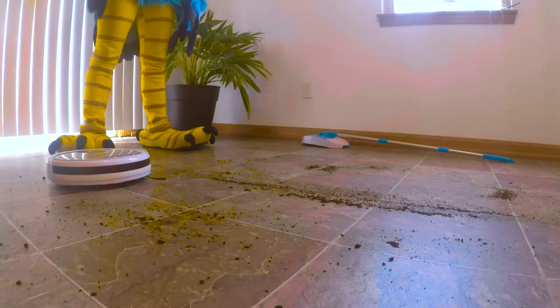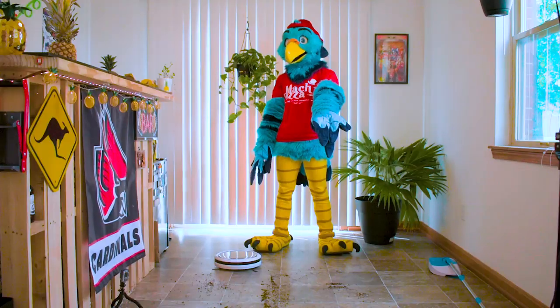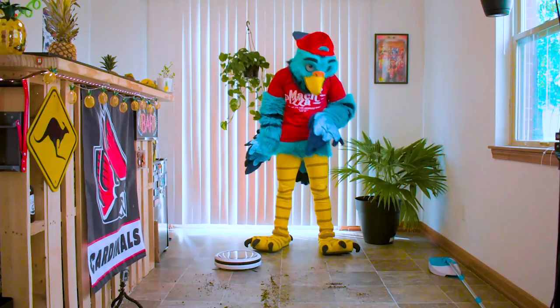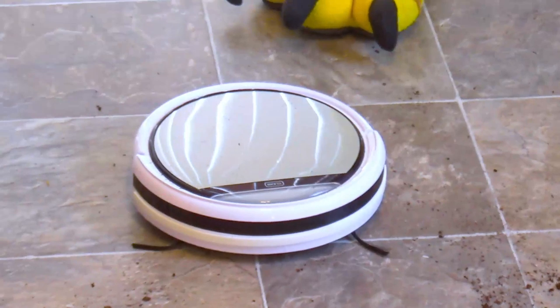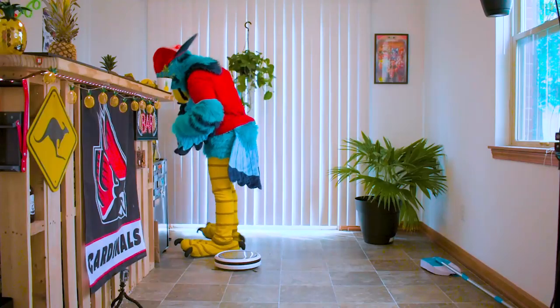Which one do you think won? I think the Roomba did better. I think they both did bad. The Roomba looked like it was cleaning and then left that. And so did the Hurricane Spin Broom, too, though. Hurricane Spin Broom is at, like, -5 right now for me. Okay, I think Roomba won that one. We're gonna give it to Roomba. Roomba got it!